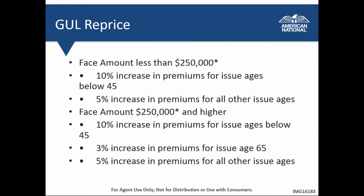So premium has gone up a little bit on the GUL, but we still fit nicely with everyone else, since you're seeing all the other carriers increase their rates with their GUL products. So we're still going to be sitting pretty, right near the top as far as affordability is concerned.